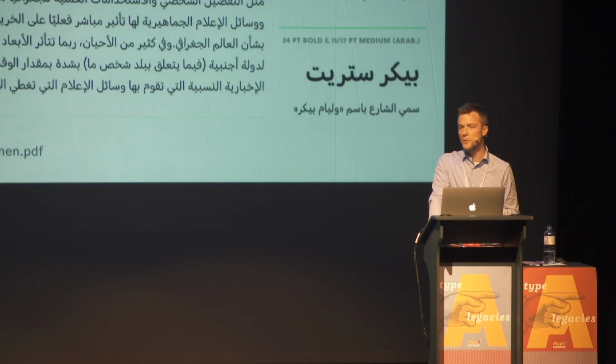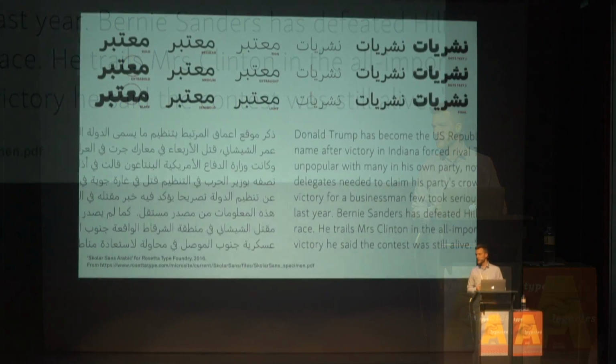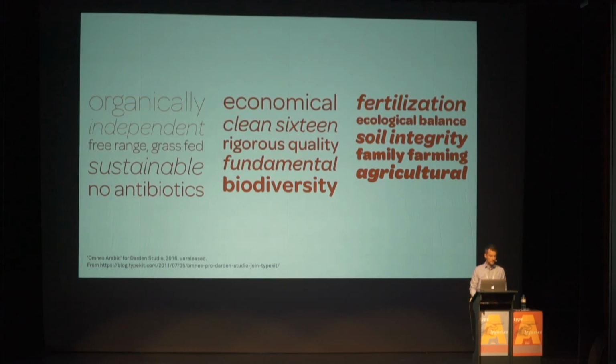Not as warm and more reserved than Calibri, it had to negotiate slightly narrow proportions as well as a wide range of weights. The aim of the project for Darden Studio was also a low-contrast companion to an established Latin design. It was managed by Eben Sorkin and developed with the input of John Hudson, and I'm delighted I can present it here, probably for the first time in public.